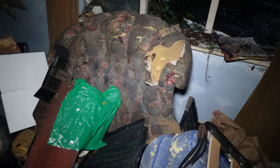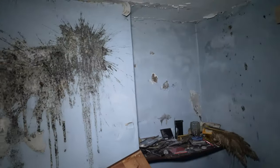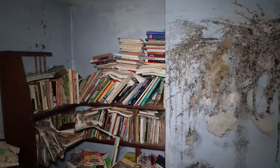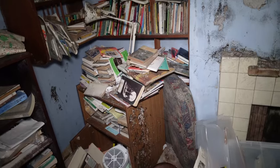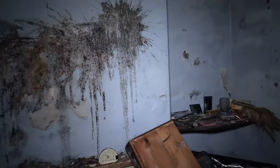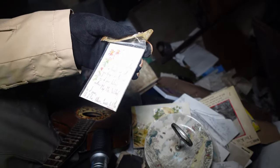So, old furniture left behind, an old chair there. Look at the condition of this place. Just look at the mould and the rot. All those books, look at the collection of books over there. So this was obviously a chap in his older years, right? Because these photos, these Polaroids look old and this lady in it looks old. So was that his mum? It's like a sympathy card.